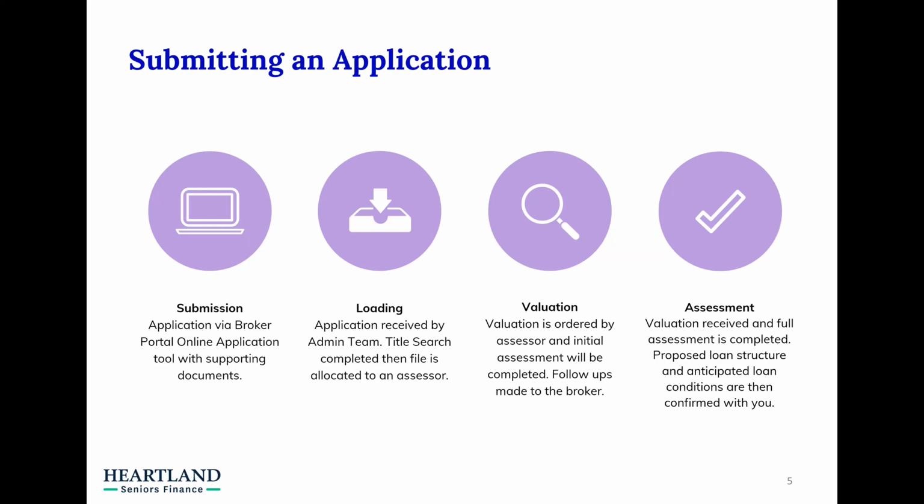For loading applications, the admin team will receive the application. At this point, the title search will be completed, and then the file will be allocated to an assessor. It should be noted that for title searches in Northern Territory, South Australia, and Tasmania, the search can sometimes take up to 3 days, which I'm sure some of you brokers will be aware of, but I thought that's important to note. For the valuation, it is then ordered by the assessor, and an initial assessment will be completed.